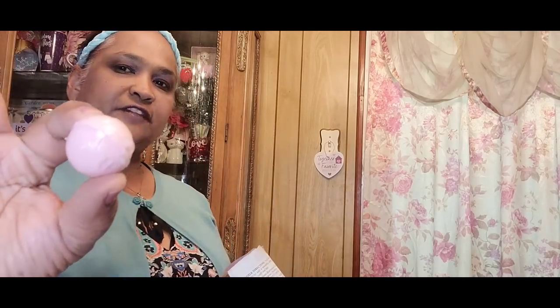Then I picked up this, and this is by Luxury Bath Fizz, Vanilla Rose Blossom Scented. It's got 1, 2, 3, 4, 5, 6, six of them in here. So let's see, vanilla and rose scented. Oh yes, ma'am, they smell like rose. They're individually wrapped. I like these for doing my pedicure. I love those for doing a pedicure. So that smells really, really good.